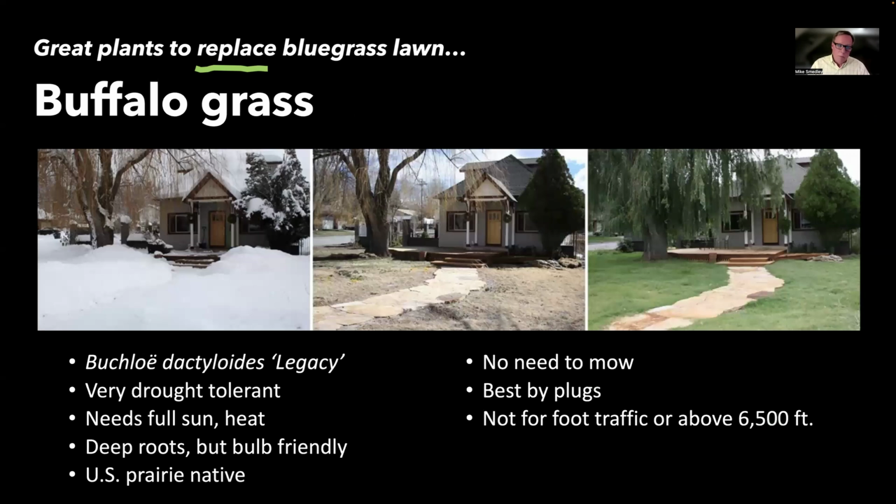And for me, my turf choice is buffalo grass. This is a native. It comes from the Great Plains, the lower Great Plains, the shortgrass prairie. And here you see it in winter, spring, and summer. So I'm really pushing it. It doesn't grow much above 6,500 feet, and you need to plant it by plugs. That being said, it is extremely drought tolerant.